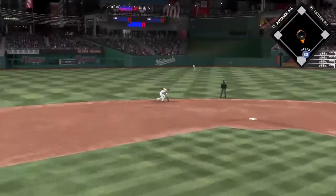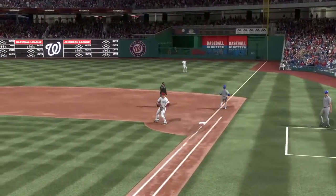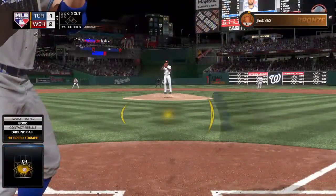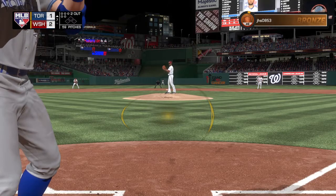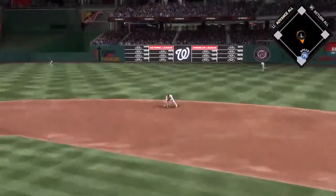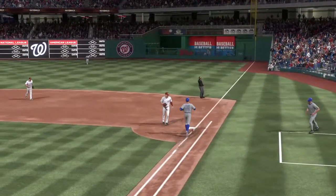Hit sharply on the ground. Turner has it. Throw gets him. 2 down. Now at the plate, Kevin Pillar. A hit in 2 tries so far. Hard hit ball to second. Murphy's got it. Throw on to first gets him, and the side is retired.